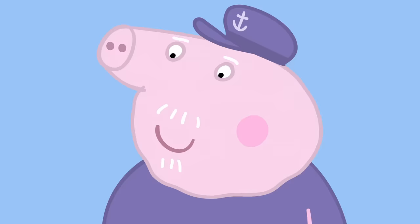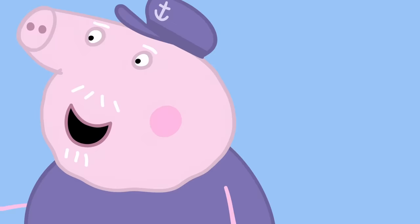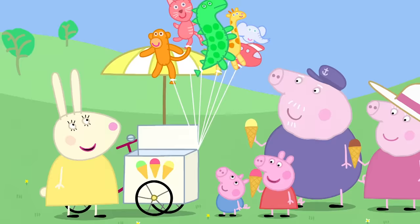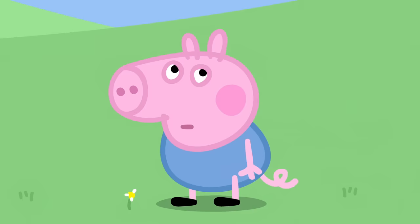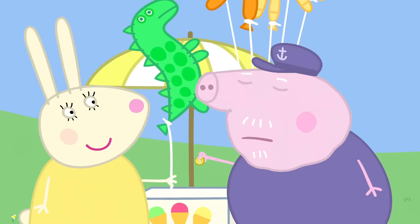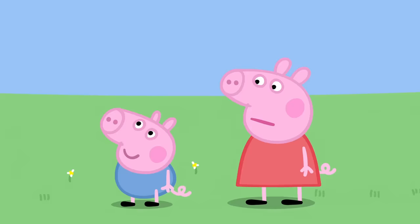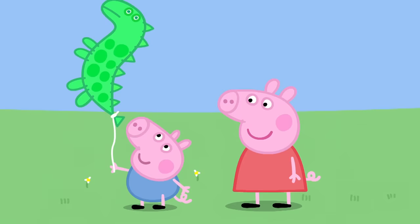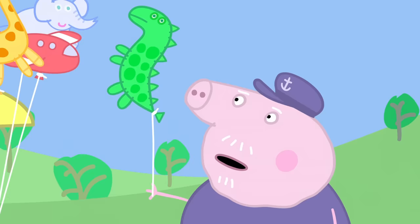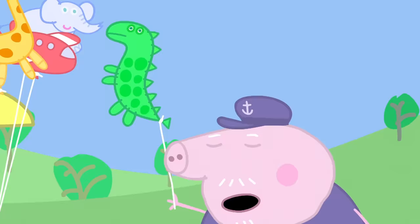Oh, I don't think they have dinosaur ice cream. I think George wants a dinosaur balloon. Do you not want an ice cream, George? No. Dinosaur. Oh, how much is the little balloon? £10. £10? It's all for a good cause. There you go, George. Hold it tight. Don't let go. George has let go of the balloon. Ah! Maybe I'll hold this very valuable balloon for the journey home.